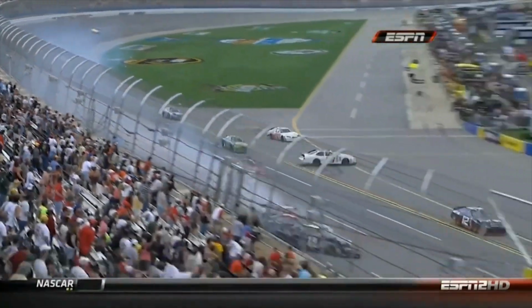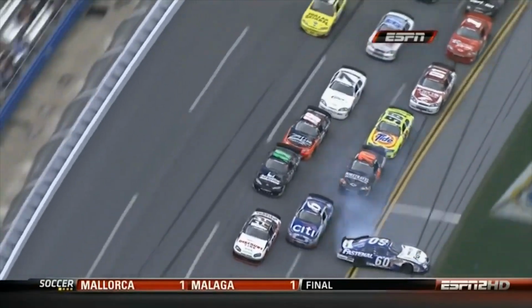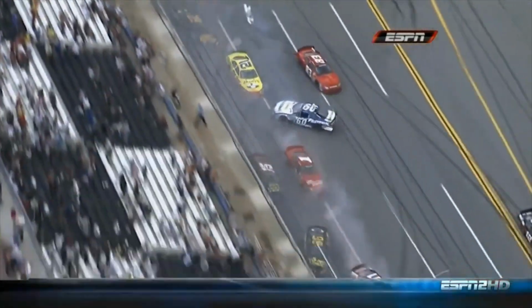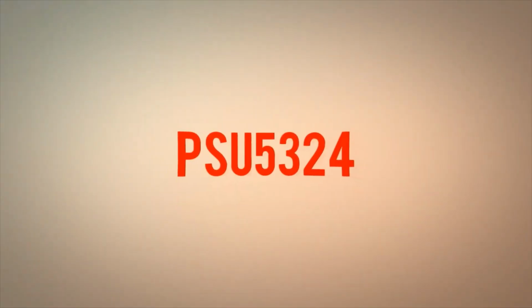Patrick Sheltra involved. The 16 of Colin Braun, the one thing he did not need because he's out of this seat. And we've got a car on fire down in the corner of turn 1, and it is Mike Wallace. He had a great beginning to this race. There's the damage to Stephen Wallace. There's what's left of the 60 of Carl Edwards.